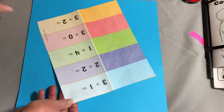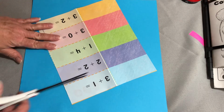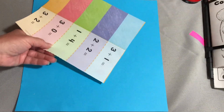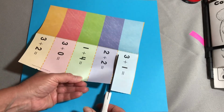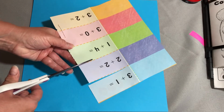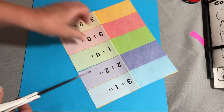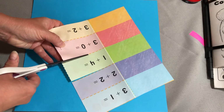So unfold it again. You're going to see the colored pieces and the equations. Now I always like to have my scissors pointing up, and so I'm going to put this towards me and I'm going to cut on that dash line like so. A little bit of a shadow. I think I'll turn this so there's no shadow on it. And I'm going to stop when I get to the colors. Do you see that? I'm cutting on the dash line, but I'm stopping when I get to the colors or those green dots. We don't cut anymore. Okay, so I'll cut those.